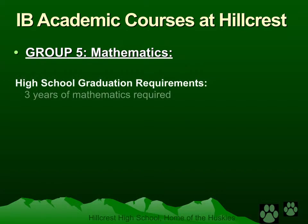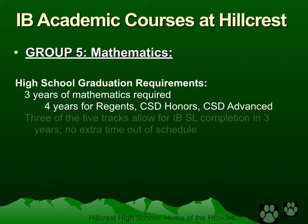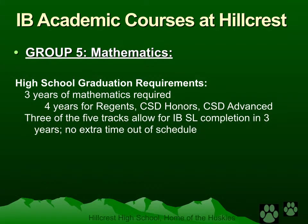Utah students are required to complete 3 years of mathematics to graduate. 4 years are required for the Regents Scholarship and for the Canyon School District Honors and Advanced Diplomas. 3 of the 5 tracks listed in the handout, suggested tracks in the 6 IB curriculum groups, allow a student to complete IB mathematics requirements on the standard level within the 3 years of mathematics required for graduation.